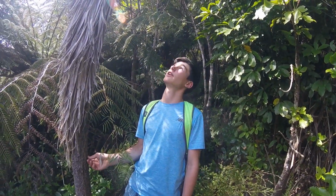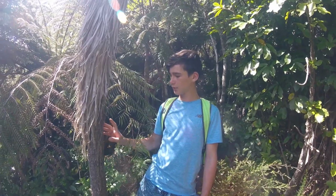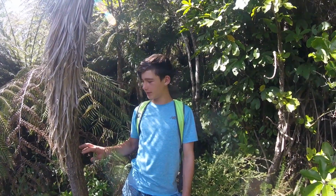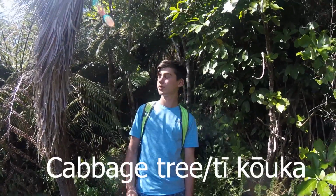I think you can also eat the bit at the top if you pull all the leaves off. And when the European settlers first came to New Zealand, they used to cut down these trees and build their fireplaces out of the wood from the cabbage tree because it was so fire resistant, which I find pretty interesting. Yeah, it is pretty interesting. This is the cabbage tree.